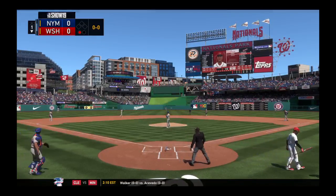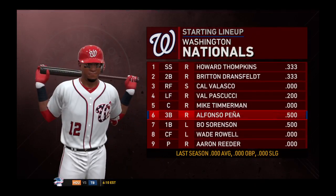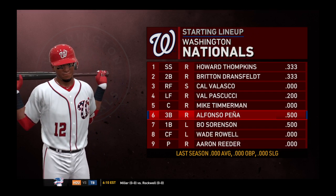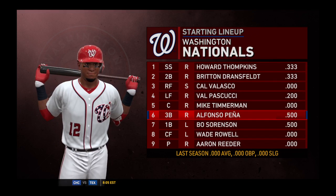And a look now at the hometown Nationals starting lineup. Who's the one to watch, Dan? Well, I'm excited to see if that man in the 6th spot can keep it going. He had 5 RBIs in his last game. That's a lot of runs driven in. Opportunities, he's getting them, and he's cashing in.